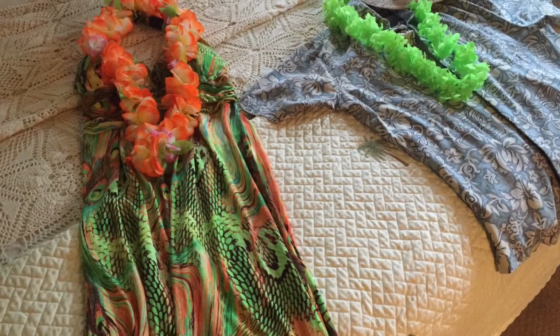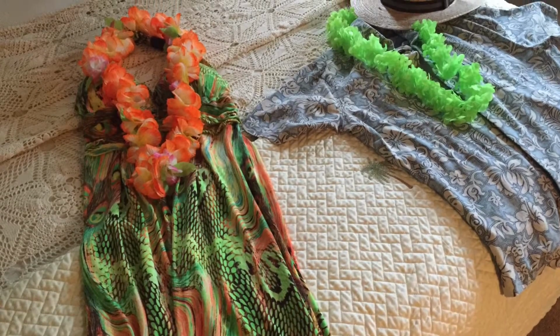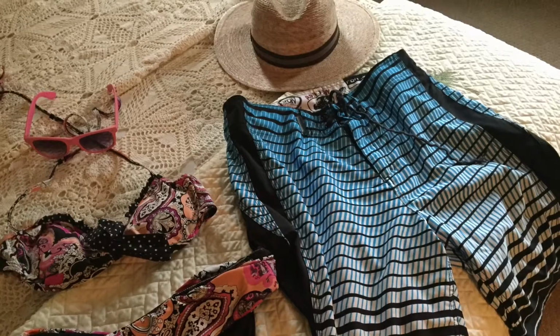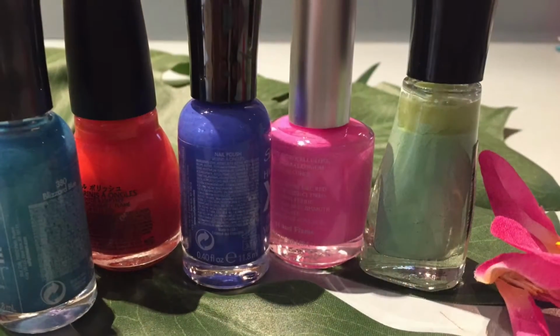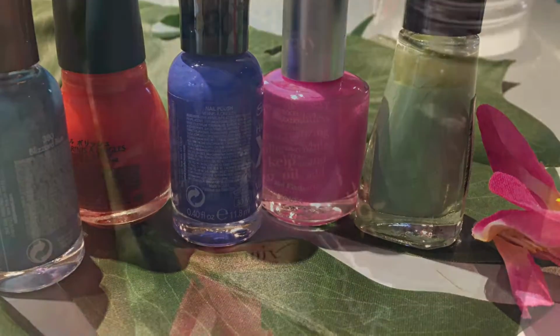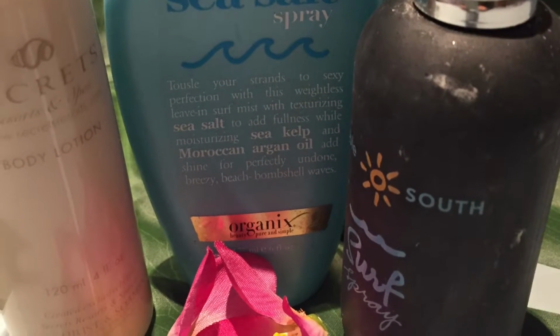Grab a sundress and some flip-flops. Dress your honey in a floral beach shirt and hat. And don't forget the sunglasses. Of course, a bathing suit is always a hit. Paint your toenails in a bright tropical color and wear your hair in loose beach curls.